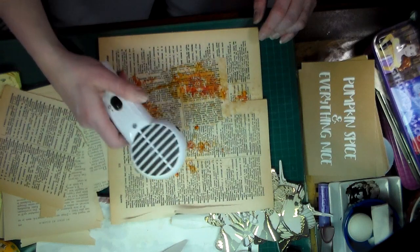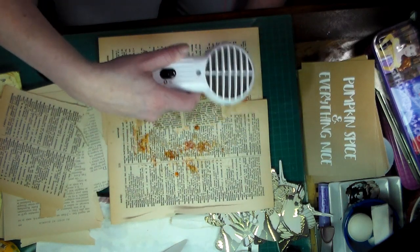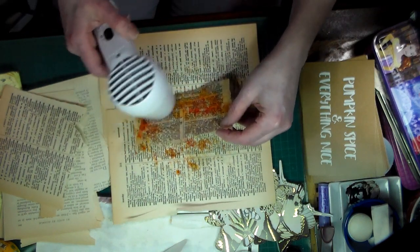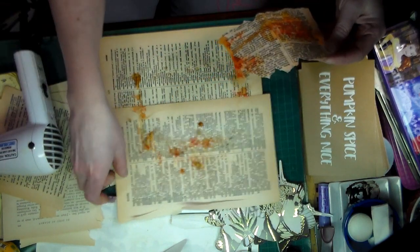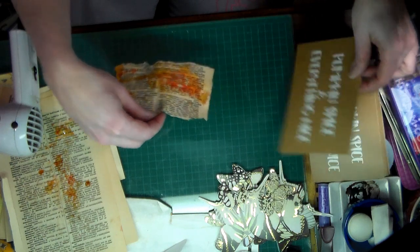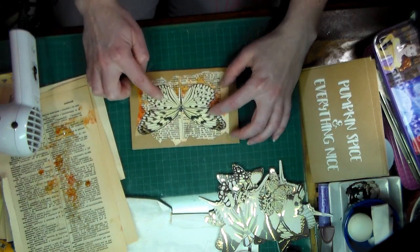Now the one thing though is I'm not sure I would recommend this technique if you're gonna mail it as it is and not in an envelope, just because if it gets water again, then it would reactivate the brusho and that could make a mess of what you made. But if I do this and then that, isn't this super pretty?